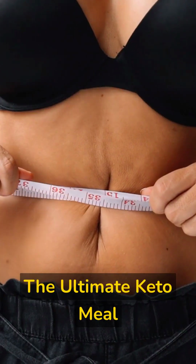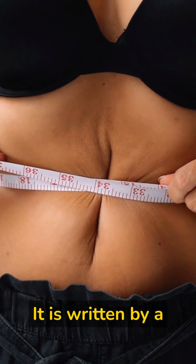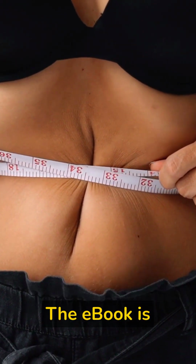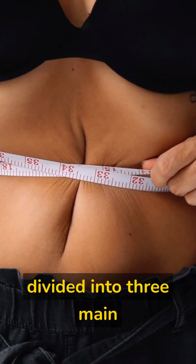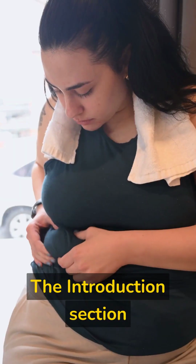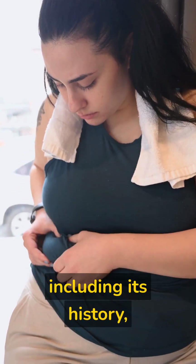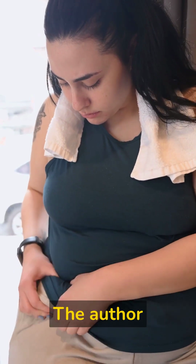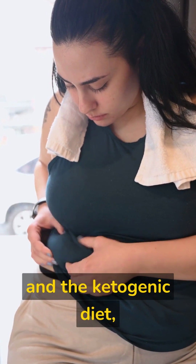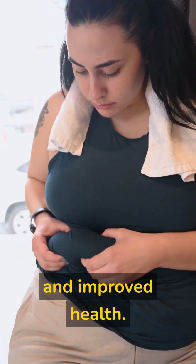The Ultimate Keto Meal Plan is an ebook that is available for download from the internet. It is written by a certified nutritionist and is based on extensive research into the ketogenic diet. The ebook is divided into 3 main sections: Introduction, Meal Plan, and Recipes. The Introduction section provides a detailed overview of the ketogenic diet, including its history, benefits, and how it works. The author also explains the difference between the standard American diet and the ketogenic diet, and why the latter is a more effective way to achieve weight loss and improved health.